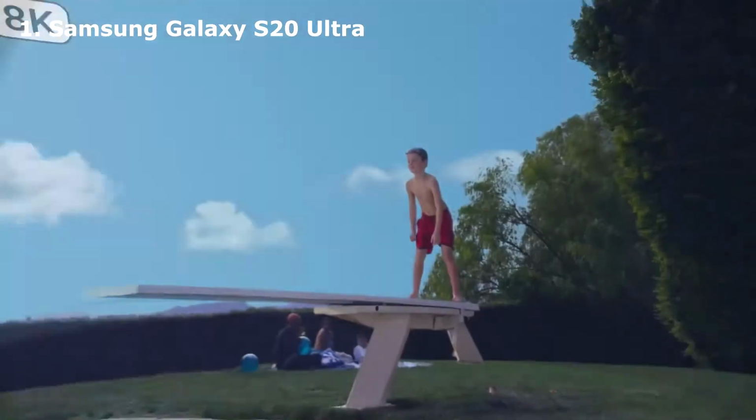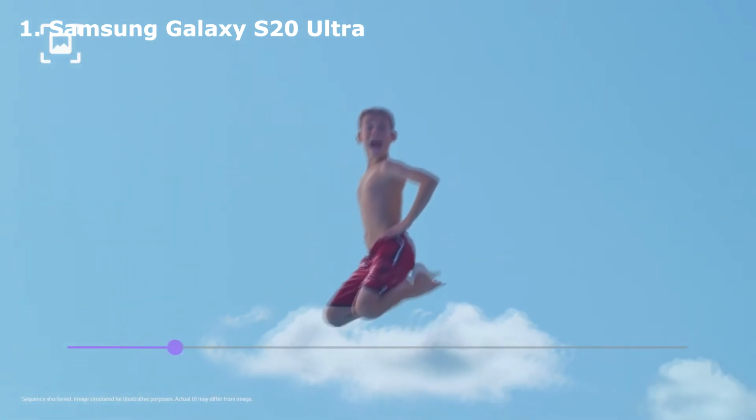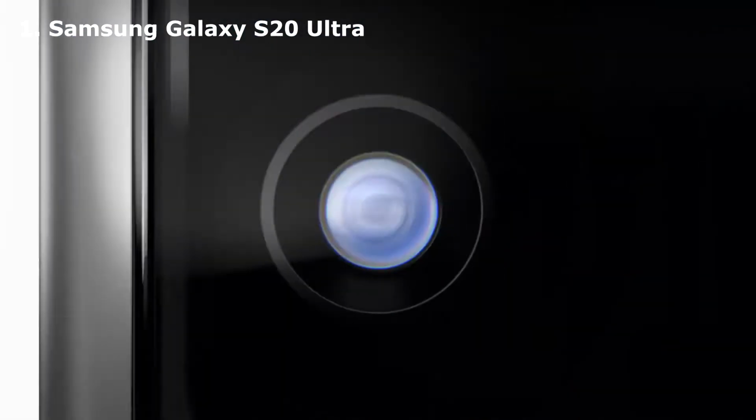There's no ceramic version this year, and it comes in just two colors, Cosmic Gray and Cosmic Black. The Cloud Blue color is exclusive to the S20 and S20 Plus, while Cloud Pink is an option with the smaller S20 size, which is a shame for Ultra owners who want some extra flash.